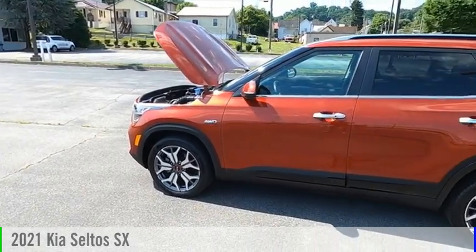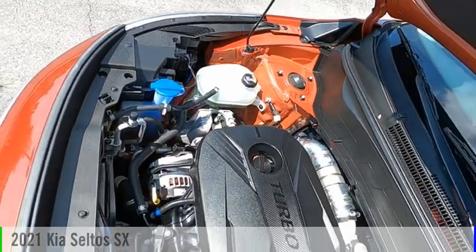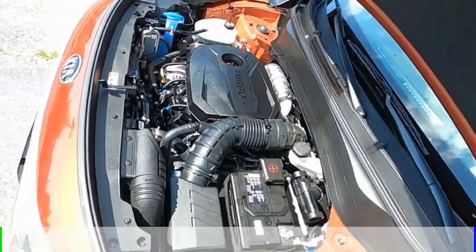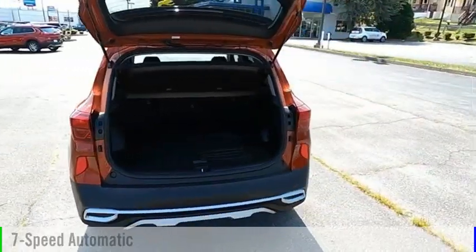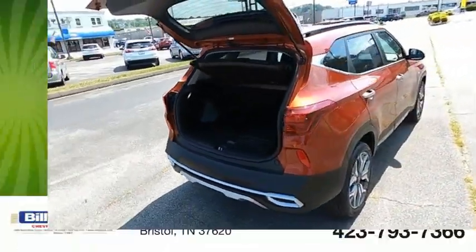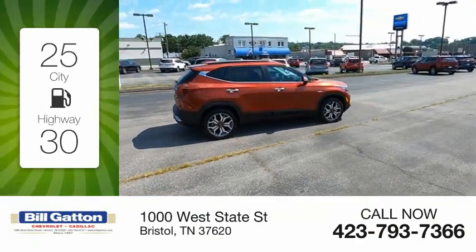Make a great choice today with the 2021 Seltos. This vehicle is powered by an all-wheel drive, 4-cylinder, 1.6-liter engine and comes with a 7-speed automatic transmission. Great fuel efficiency saves you money by requiring fewer trips to the gas station.